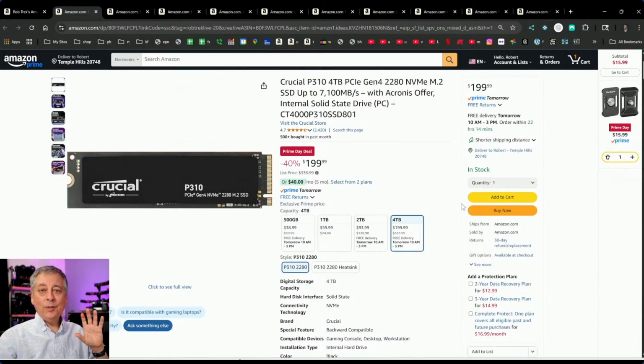If you have a laptop that you can add an extra SSD into, this is a good one to get. So that's what I did with my laptop. It came with a 1 terabyte, and I added a 4 terabyte internally to the laptop, and that's where you're going to get the very best performance. And that's where I keep all of my images for the current year, internally on my laptop.